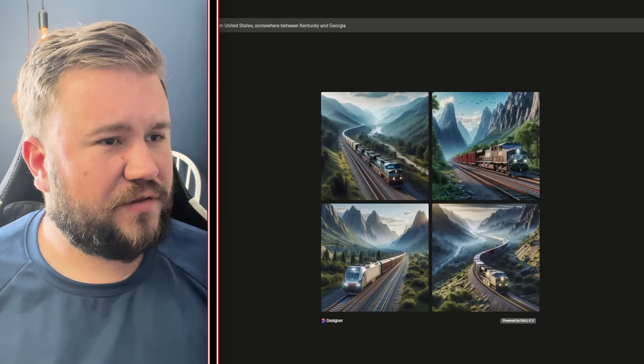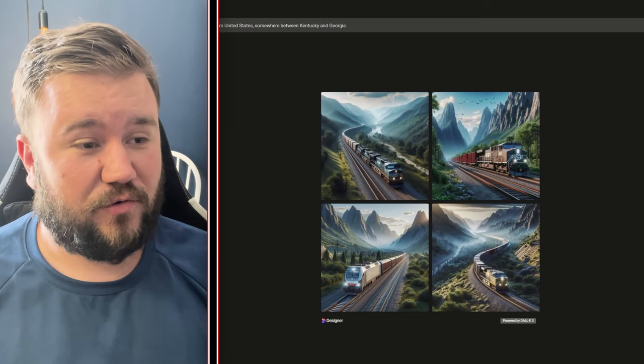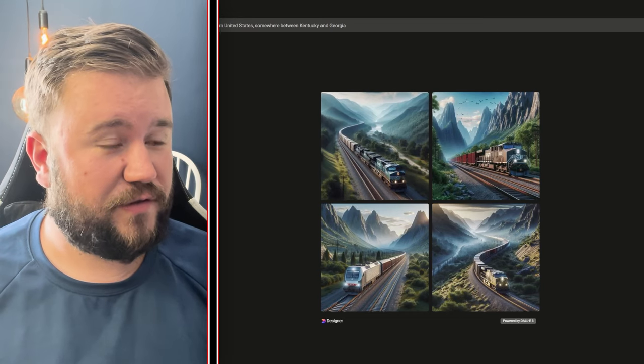All right, so it looks like the AI wants us to do some Norfolk Southern work here, judging by what I see. Let's click on these. I have four optional images here, and I'm going to pick only one to make my world, or a little module, if you will, based off of what AI has given us.